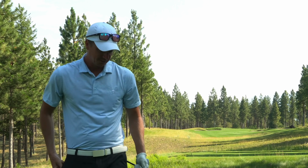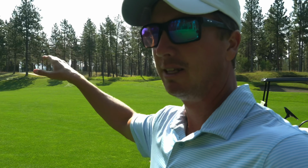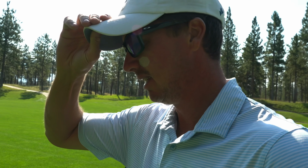All right, down the left side, but it should be just fine. Left side of the fairway. That was a good swing right there. Down the left side. We have 155 left to a back left hole location. I think I'm gonna just hit a full 9. Not much wind right now, and swing's feeling good, but let's just smooth it up there.